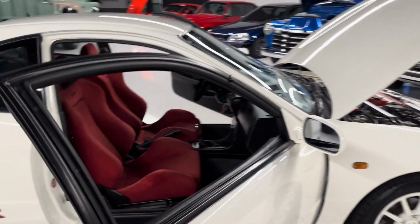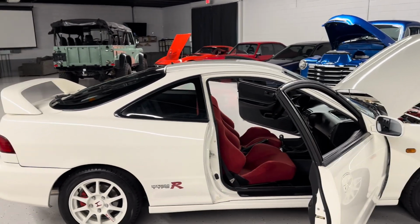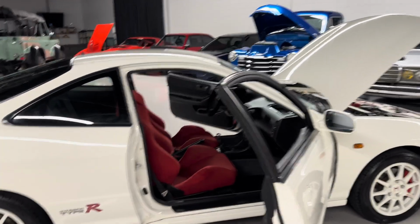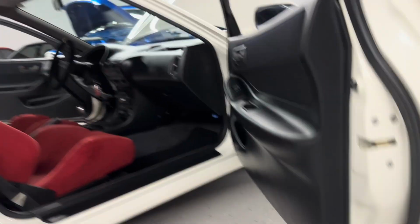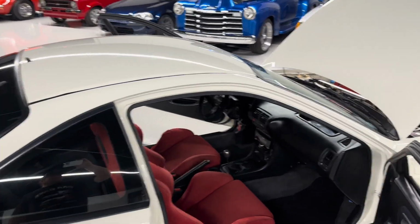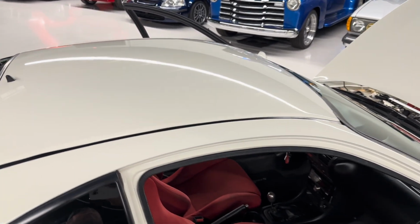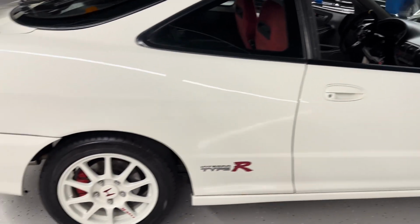So I have receipts for a lot of the maintenance. The service book is filled out from the first owners up until I think the first 10 or so years of ownership. And then the owner here had it for about 5 years, and he was really good at keeping receipts and documents. So let's get all this shut so you can get a good idea of the exterior of the car.